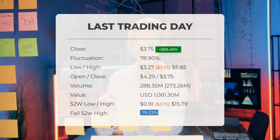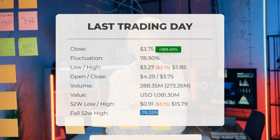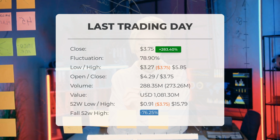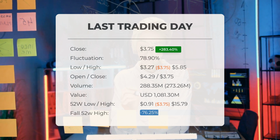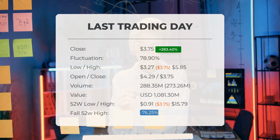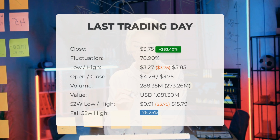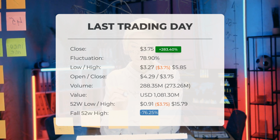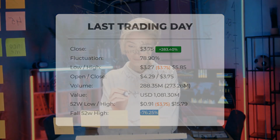past 2 weeks. Volume has increased on the last day alongside the price, which is a positive technical sign, with a total of 273 million more shares traded than the day before. In total, 288 million shares were bought and sold for approximately $1.08 billion. Over the past 52 weeks, the highest stock price was $15.79, and the lowest price was 91 cents. Currently, the price is 76.25% or $12.04 below the 52-week high, and 98.64% or $272.25 below the all-time high on June 24, 2022, when the price reached $276.